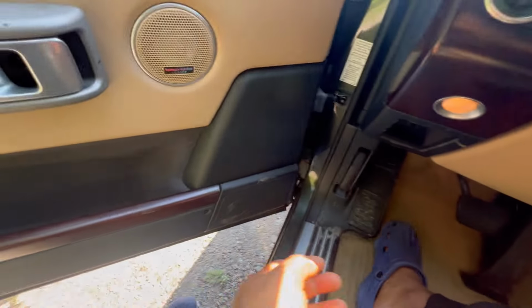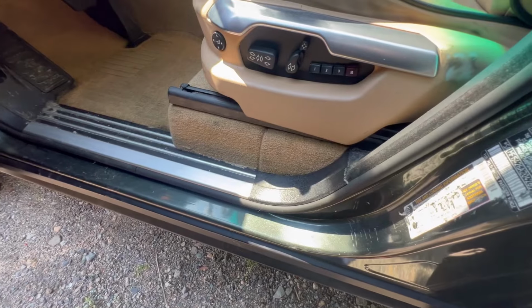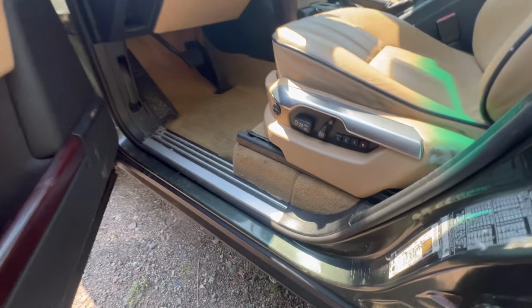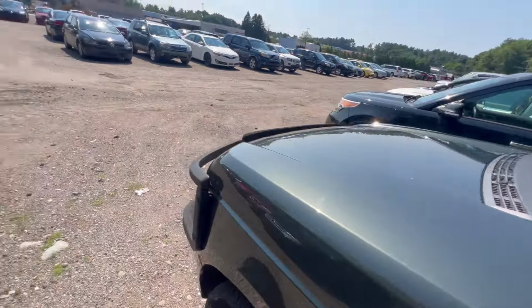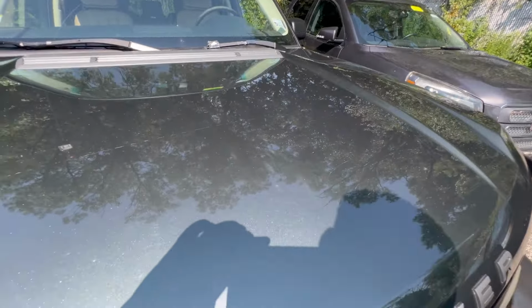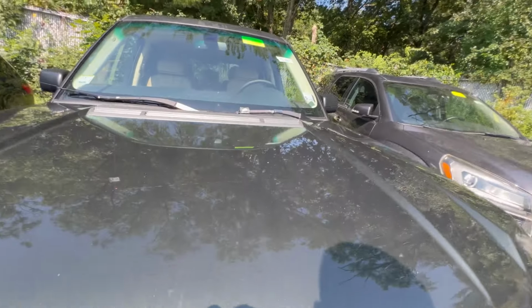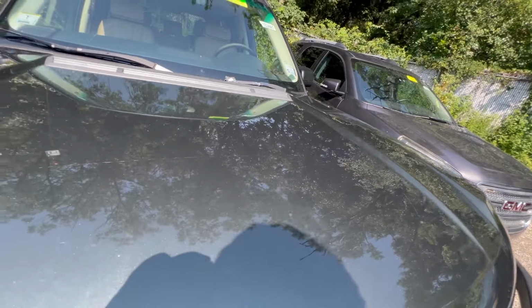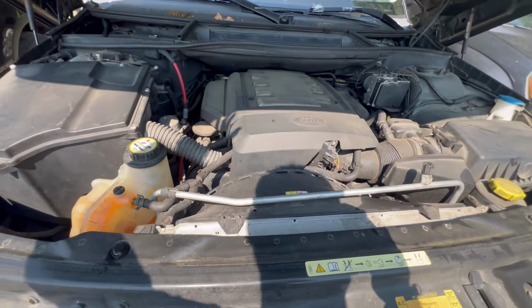But let's pop the hood and show you guys what's going on here. Hold up. Okay, it's not showing the date. But comment in the comment section if you know the date of this one. Probably a 2010 or 2009 or something. Now with these, it's difficult to pop your hood. Literally, it's very difficult to do that. And it's right under here. It's right there. So, good luck in trying to do that each and every day.